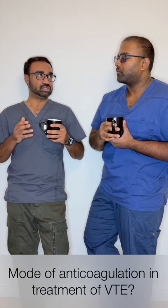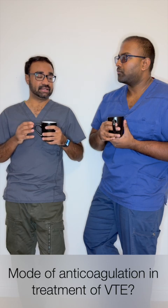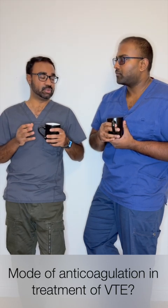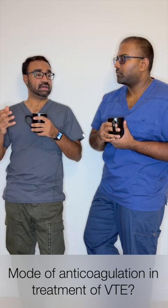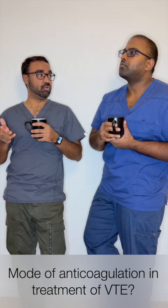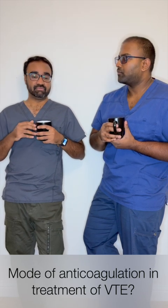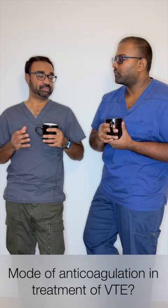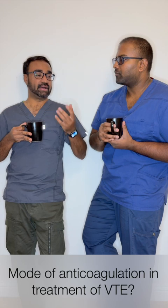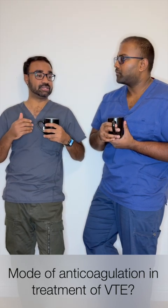Unfractionated heparin is not out of the picture as it has its own uses too. In certain very specific situations, such as patients with very severe renal failure, we tend to favor unfractionated heparin over subcut low molecular weight heparin. Low molecular weight heparin, multiple studies have shown, is as effective as unfractionated heparin, but it has the upper hand with a very predictable pharmacokinetic and anticoagulation effect. So it's more preferable.